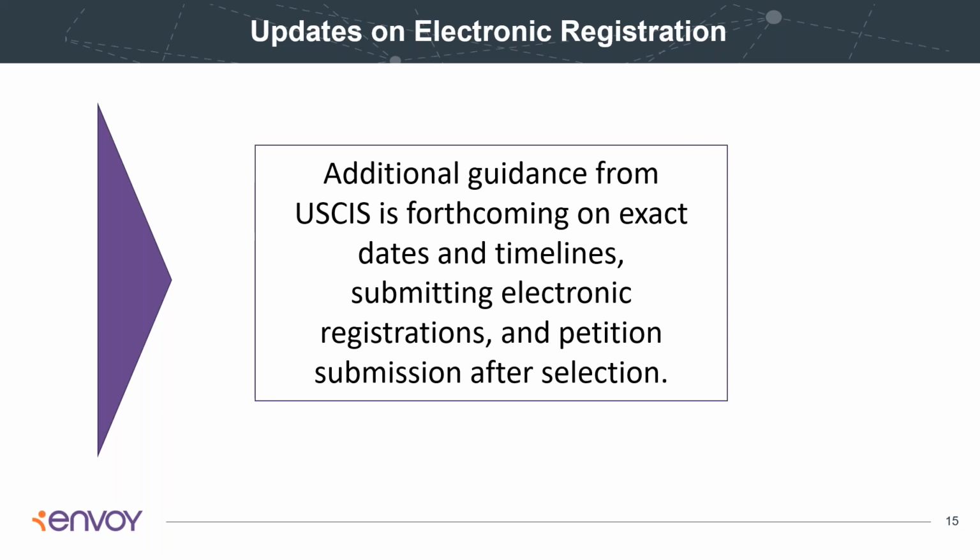And then just wrapping things up with regards to the electronic registration, I think, and you've mentioned this a few times, it's important to remember they still are going to release more information. Nothing has been published as of yet, or I should say as of this morning when I looked. We are definitely searching USCIS's website very frequently, coordinating with AILA, the American Immigration Lawyers Association, looking for updates there as well, just to make sure that we are in the know as quickly as we can be.